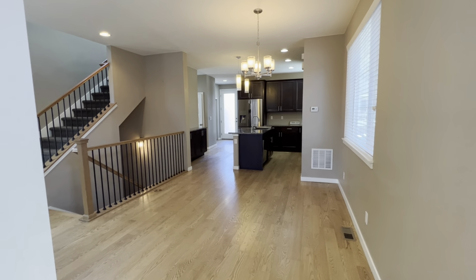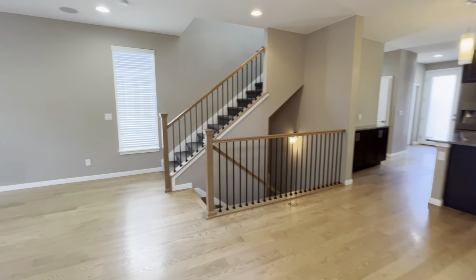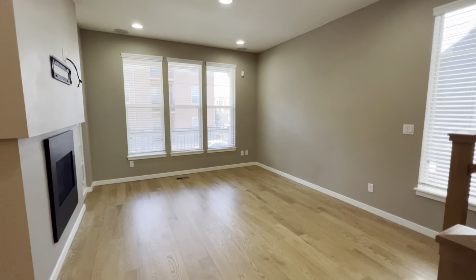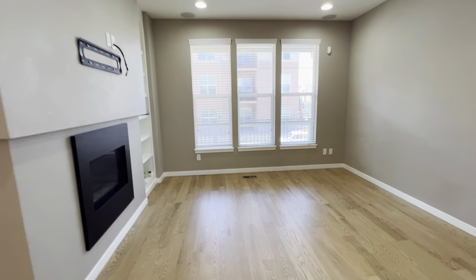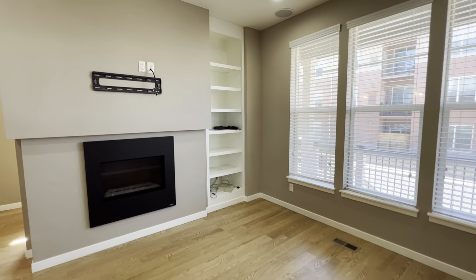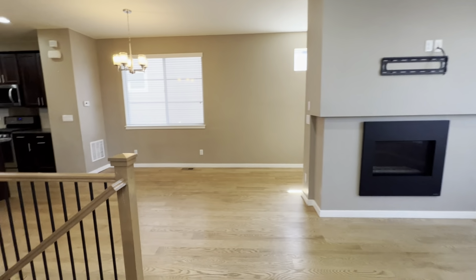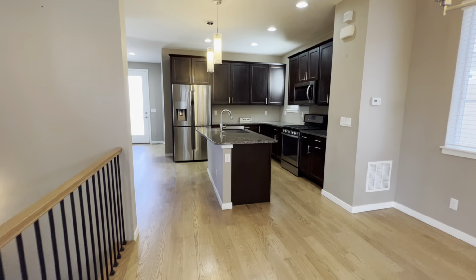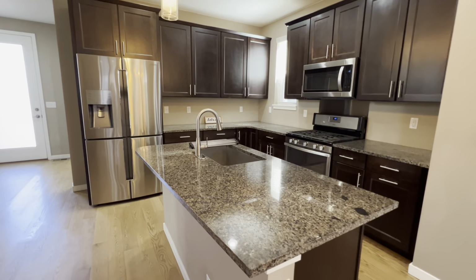Great open layout as soon as you come in. Your living area plus fireplace. Built-in shelving. Dining area. Kitchen with your stainless steel appliances.